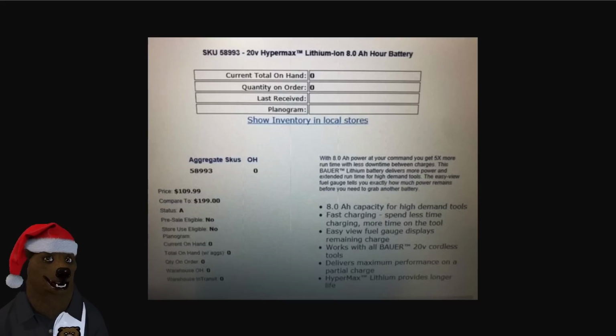Anyway, we got the 8 amp hour battery as well. Now you're like, why would I be excited about an 8 amp hour battery? Well, maybe you don't want something as big and clunky as a 12 amp hour battery. That's going to be a big battery, let's be honest. $110 is the estimated launch price on this. All the usual stuff, 5x more charge or runtime on it, yada, yada, yada. What else do we got here for you?